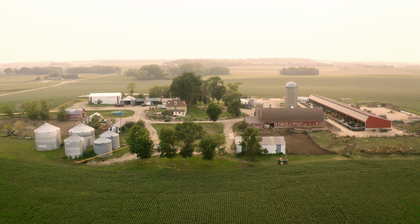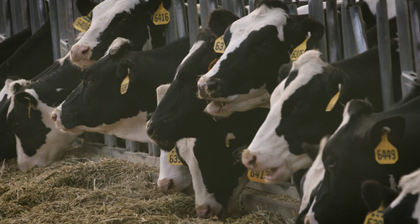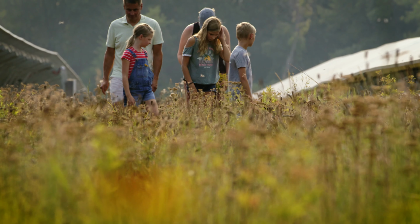Our farm is located in central Minnesota. I'm the third generation on this farm. Farming has evolved a lot, even in my lifetime, really. And through that all, certainly the margins have gotten a lot tighter. And so a solar site, like we were fortunate enough to have, has really helped diversify our farm's income, provided a stable source of income for us.